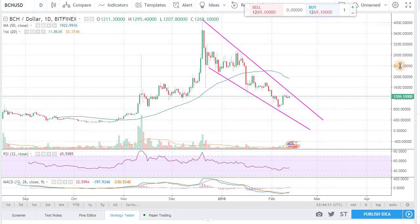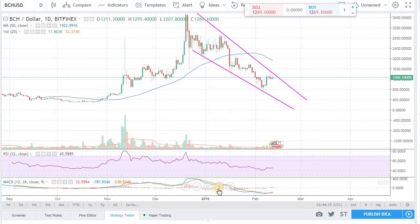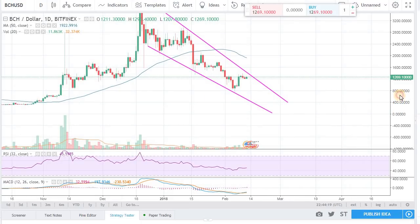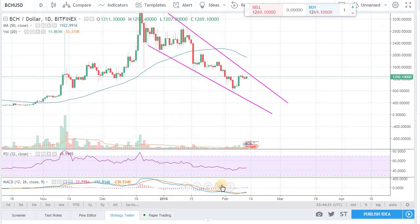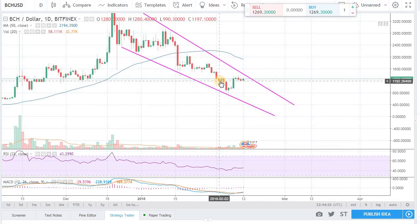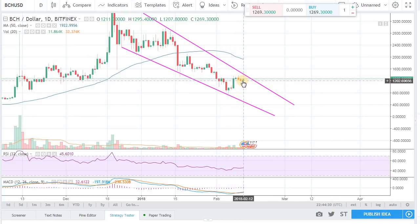But what I'm seeing is an inverse head and shoulder pattern right here. So what do I mean by inverse head and shoulder? Inverse head and shoulder patterns are basically where you have a left shoulder, a head and a right shoulder. If you break those necklines, you will see nice momentum and a nice uptick. And we are coming right at those necklines right now.